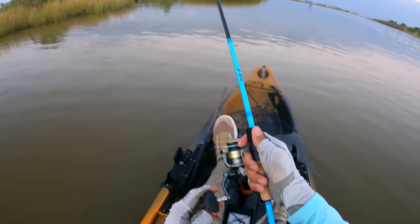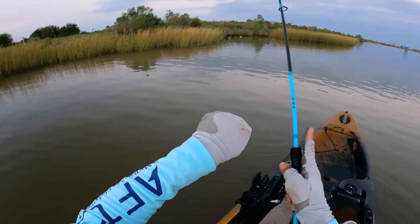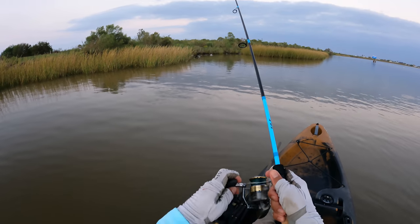Oh my gosh, these mosquitoes are atrocious. We were like blood banks this morning. Look at this right here on my glove.